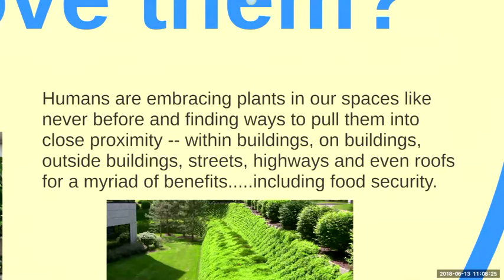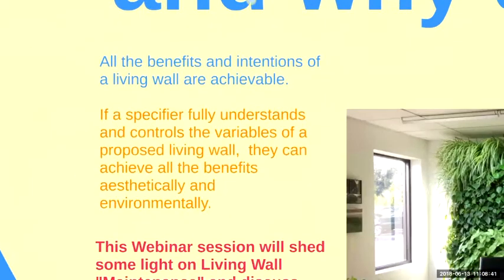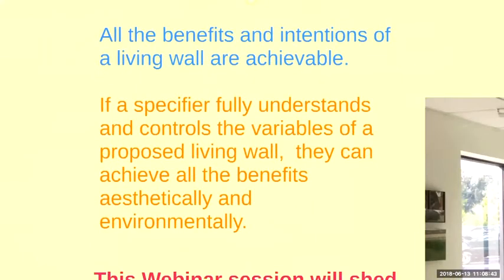And on roofs, they can even be vertical, and it can increase the capacity of a roof area to grow food in its limited space and increase food security in the local region. So lots of stuff and lots of reasons why I love them. So just to say, all the benefits and intentions of the living wall are achievable. They really are achievable. So if a specifier fully understands and controls the variables of a proposed wall, they can achieve all the benefits aesthetically and environmentally.